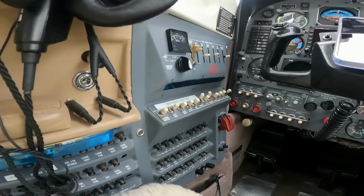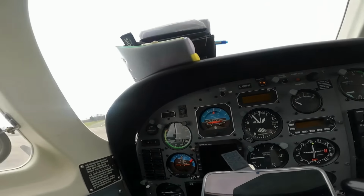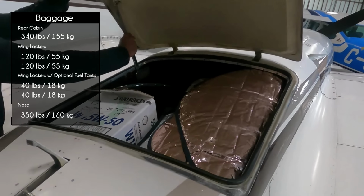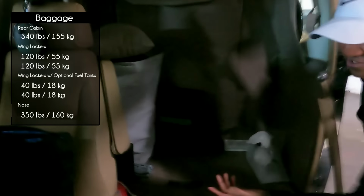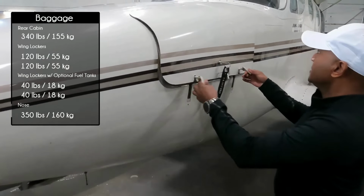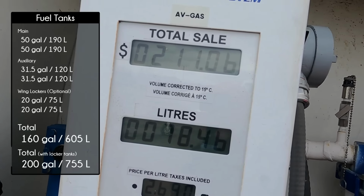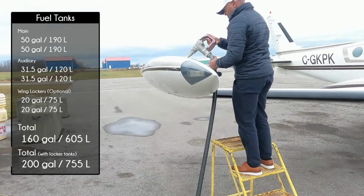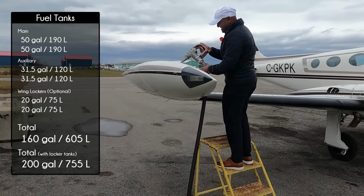Sitting in the 340 is very 1970s Cessna. There are 4 baggage areas: 2 wing lockers, the rear of the cabin, and then one up in the nose. And the wing lockers may be a little smaller depending on whether or not you have the locker fuel tanks installed. This plane has 1 wing locker tank. If you go for both lockers, you'll get 200 gallons across 6 tanks. Those without wing locker tanks get 160 gallons. A ladder is required to fill the tanks.